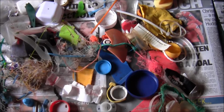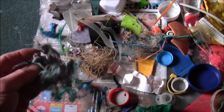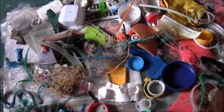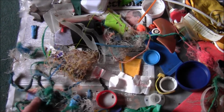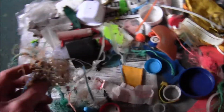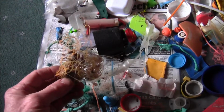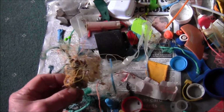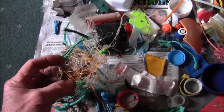What else have we got here? All sorts of things. The green string is commercial fishermen's string, and they get just thrown overboard when they're not being used, when they don't want them. They could take them back. The nylon line, the fishing line, anglers, it's inevitable, and there's no blame on them. They get caught in the seaweed, and the line breaks, and then it just gets bundled up into a big ball like this.